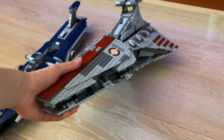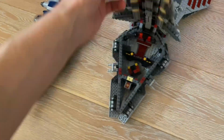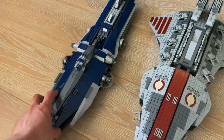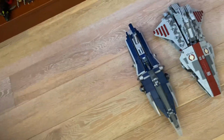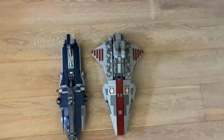Venator is, of course, much bulkier than the Malevolence. It's more sleek in its design, but of course, Venator has much more space, interior space, and cannons and whatnot. This one only has the top part, which can be considered true interior. But anyway, it looks great. They look great together. And yeah, so this is it.